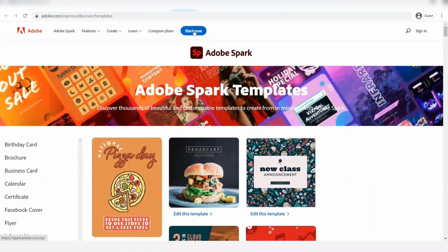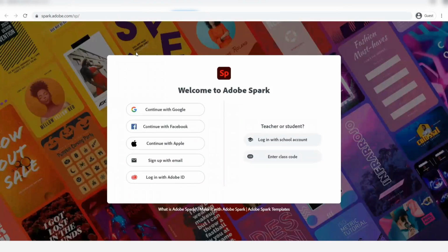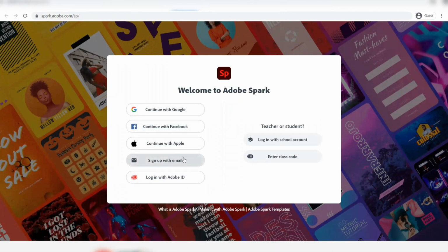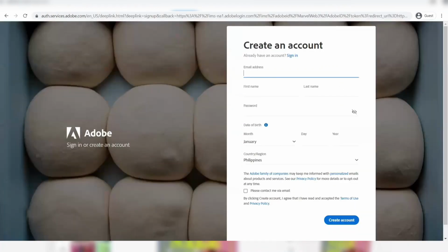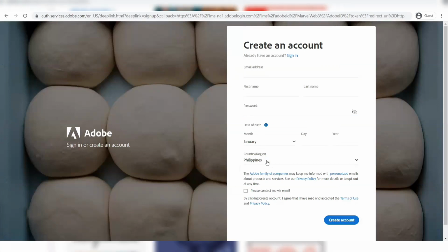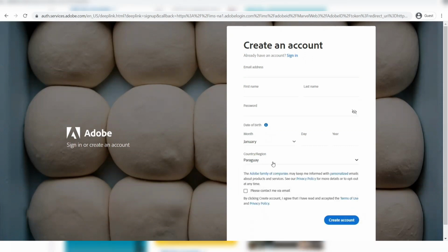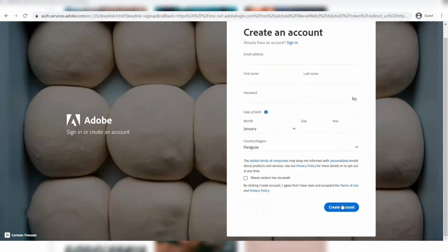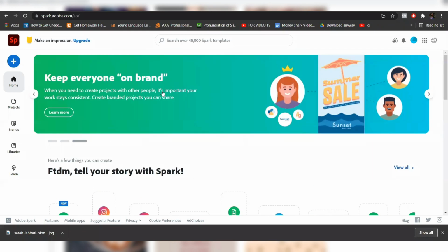Now, it's time for us to sign up, and to do so, just click on Start Now over here, and that should take you to this. You can continue with Google, Facebook, Apple, or email, and we suggest that you just sign up with your email address just because it's always best to start from scratch. So now provide your email address, your first and your last name, password, date of birth, country and region, and as you can see, they have everything here from A to Z. Then hit on create account, and this is what the inside of your Adobe Spark account should look like.